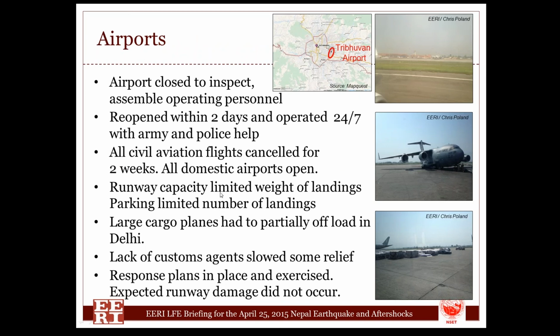The runway capacity limited the weight of the landing, so some of the large cargo planes had to partially offload in Delhi. They also had a limited number of parking spaces for the airplanes, and so that also limited the number of landings they were able to have. And there was an insufficient number of customs agents that slowed the relief a little bit as well. But nevertheless, there were response plans in place for the airport, and they were exercised. And some damage that they thought might occur to the runways didn't happen, so that was good.